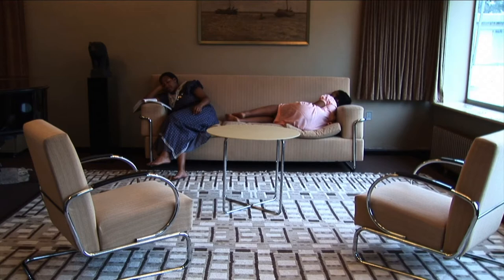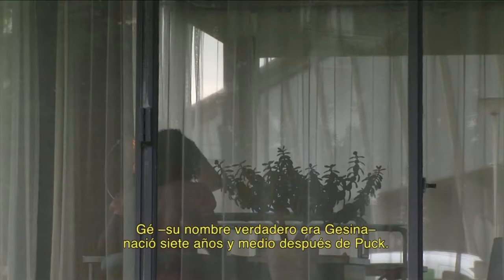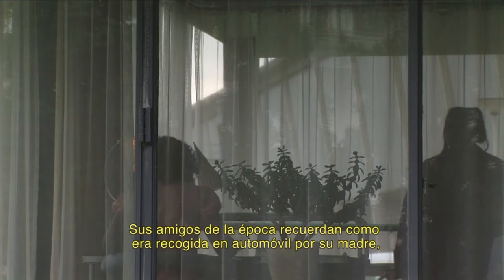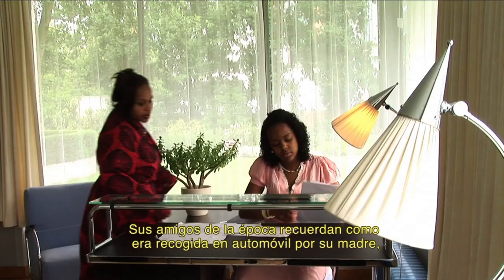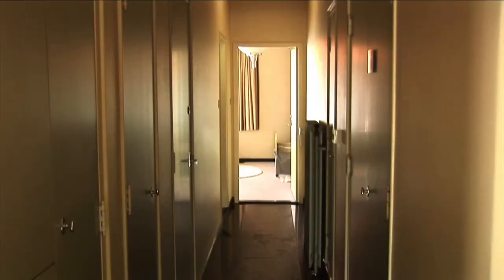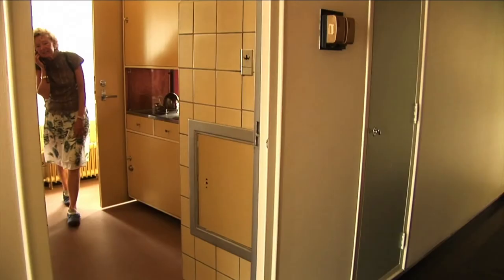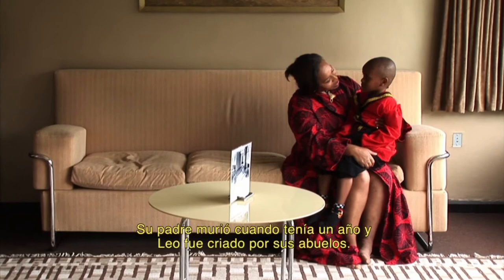Hye, her real name was Hyacina, was born 7.5 years after Puck. Friends from the time recall how she was sometimes collected in the car by her mother, the only mother in Rotterdam to have her own car. She married a businessman, Lane Dekoi, and the couple had a son, Leonard, in 1948. His father died when he was one, and Leo was brought up by his grandparents.